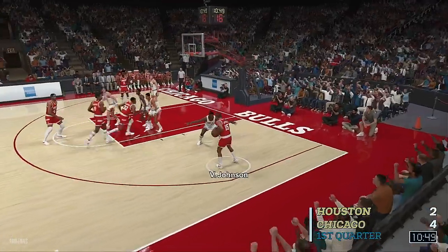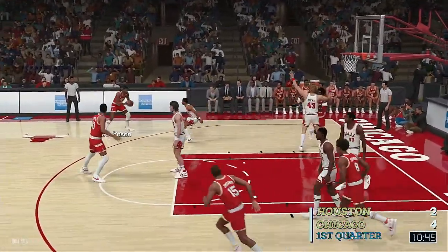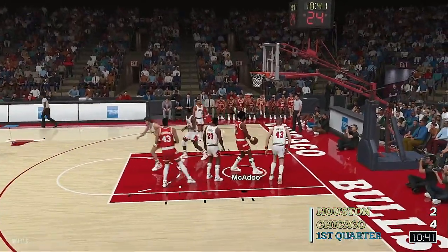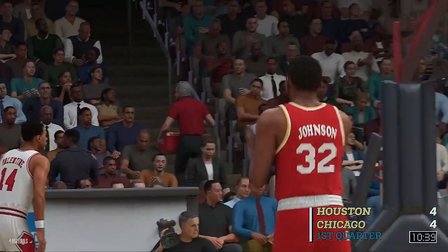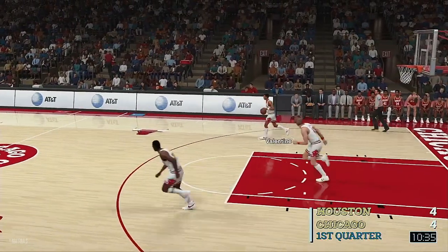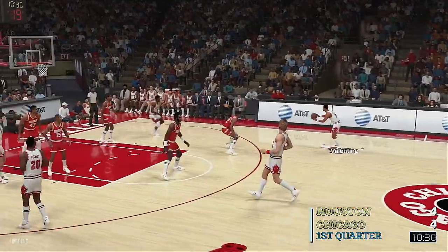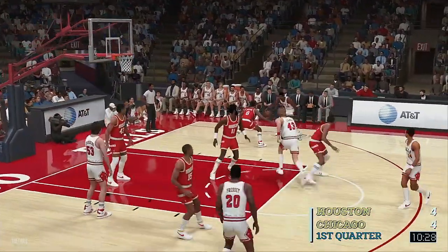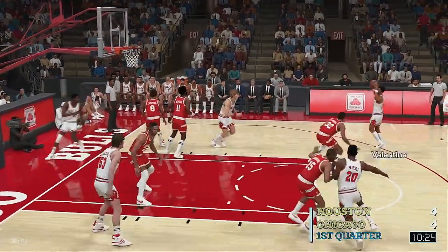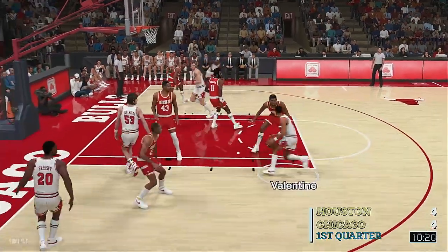Now, here's Johnson. On the wing, Johnson. Over Valentine. That's good from Johnson on the assist by Thompson. And this team encourages Magic to look for a shot, especially from mid-range. Here's Chicago. To the right side. King against Johnson. Valentine.